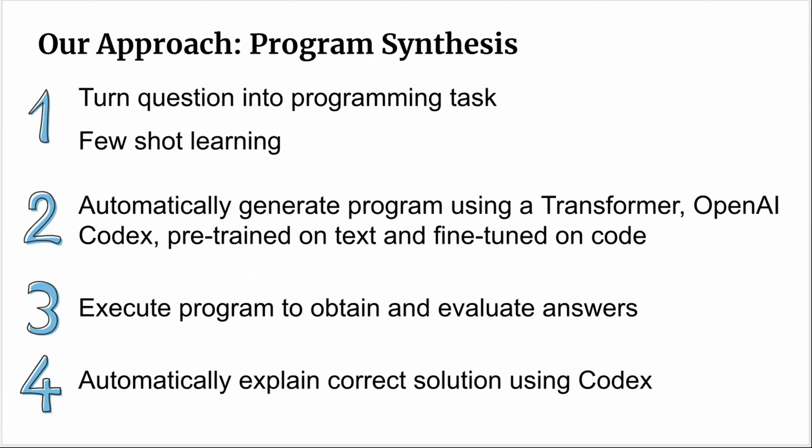We automatically generated the program, executed the program, and then once we had the program and evaluated the answers, we said, well, why not also explain the code of the program automatically, because this model was trained both on text and code. Then given the code, you can use it to also generate the text explaining the solution.